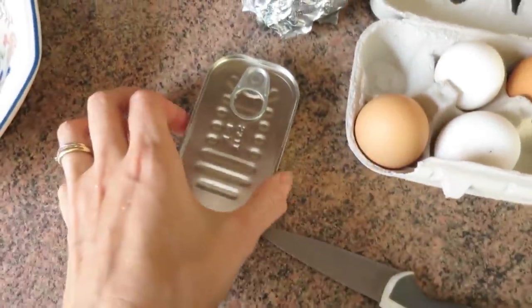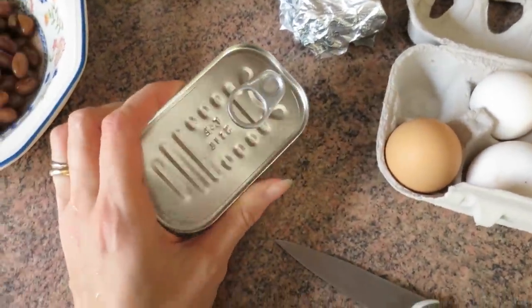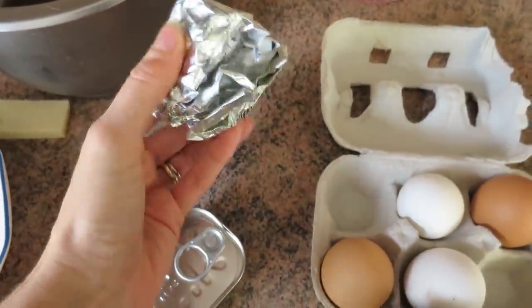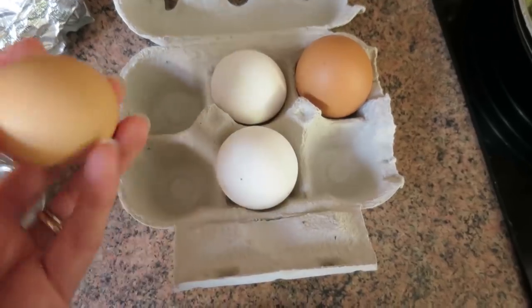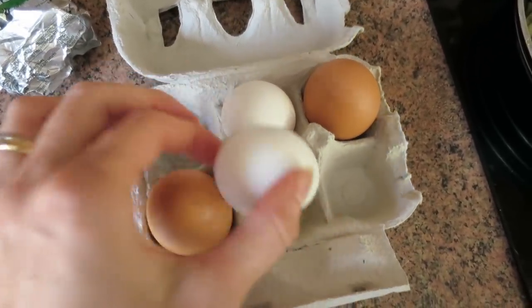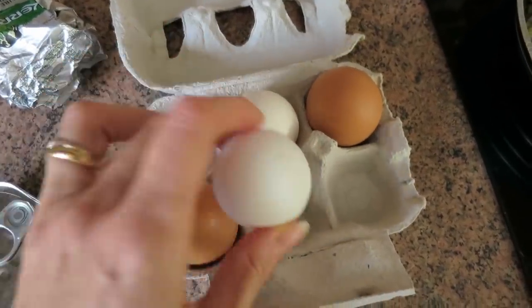And then I have one can of sardines for both of us, just, you know, a bit of extra protein. I have my lovely Kerrygold butter to warm everything up. And then I have 4 eggs from the market, 2 brown and 2 white because we like variety, and white eggs actually taste really, really nice.